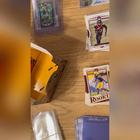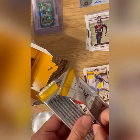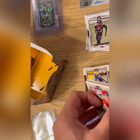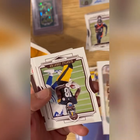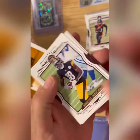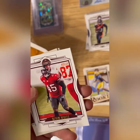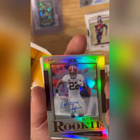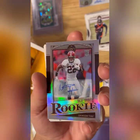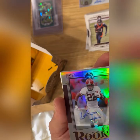Well, I'd sure like to get some colored Trevor Lawrence. Or some colored Jamarr Chase. Or an auto. Zach Thomas Legends. Deontay Johnston. DeAndre Hopkins. Devin White. Ooh, Najee Harris, rookie from the Crimson Tide. Auto. That's our second auto. Good thing is at least both of our autos were rookies, so I like that.